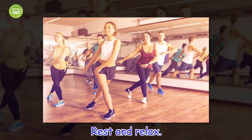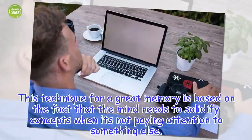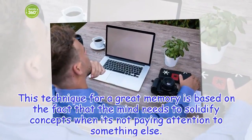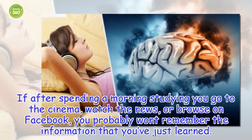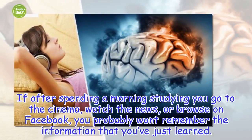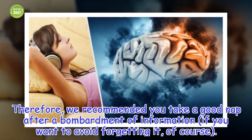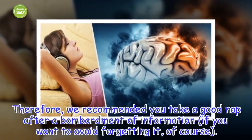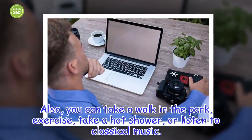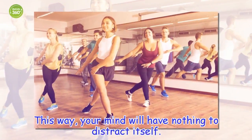Rest and relax. This technique for a great memory is based on the fact that the mind needs to solidify concepts when it's not paying attention to something else. If after spending a morning studying you go to the cinema, watch the news, or browse on Facebook, you probably won't remember the information that you've just learned. Therefore, we recommend you take a good nap after a bombardment of information, if you want to avoid forgetting it, of course. Also, you can take a walk in the park, exercise, take a hot shower, or listen to classical music. This way, your mind will have nothing to distract itself.